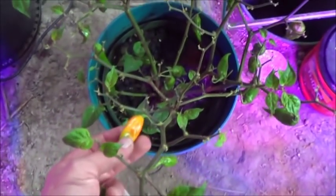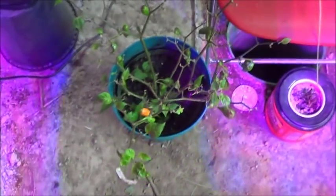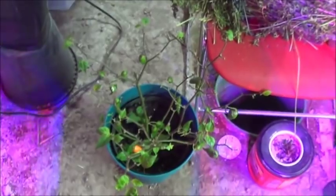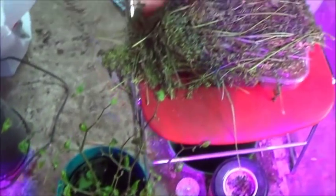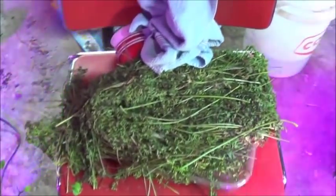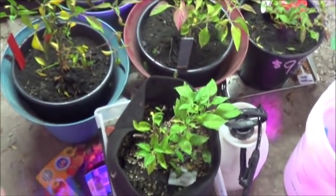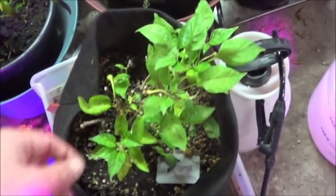Never did see one of these go red. They all seem to be stopping at orange, but I'm going to let it hang, see what it does, because, well, why not, you know? If it's going to live, I want to see what it can do for me. Got carrot tops drying all over the place down here. Step forward. The Nepalese bell. You know, good example of just how well things seem to be adjusting this year.